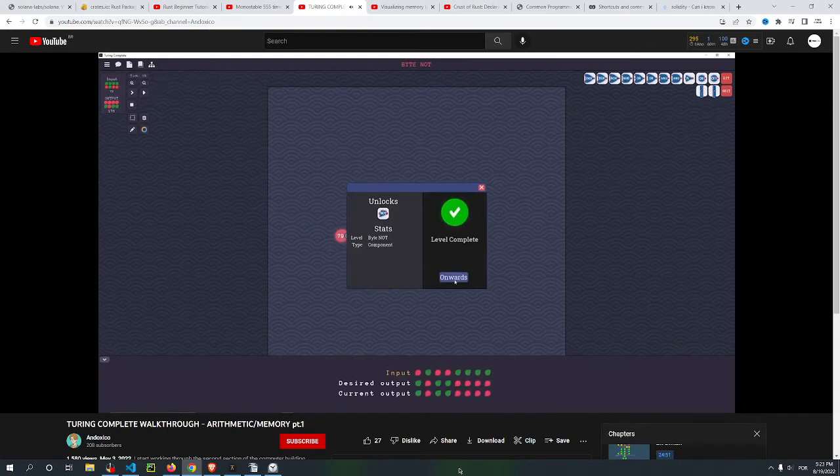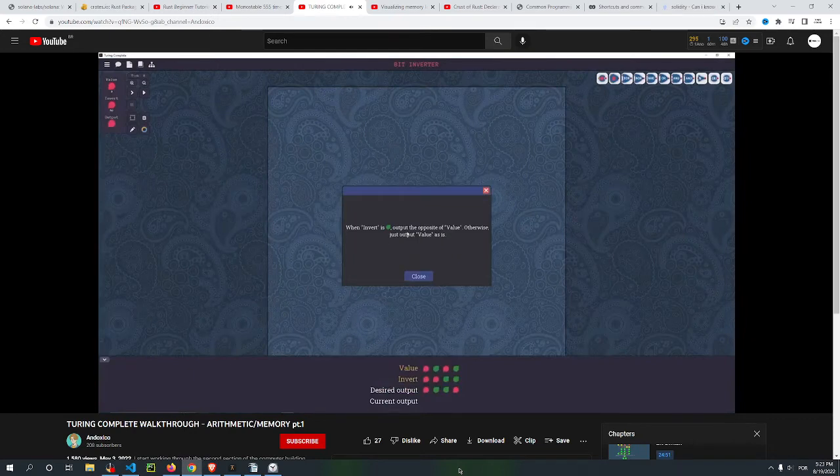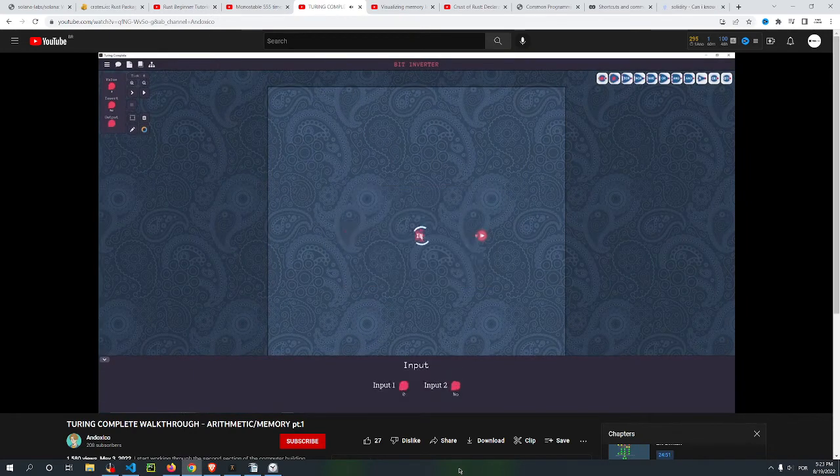And there we go. Let's take a look at bit inverter. I don't remember if it's going to be hard or not. So when invert is green, output the opposite value, otherwise just output value as is. So this is easy. Nice. Guess that's our invert bit.